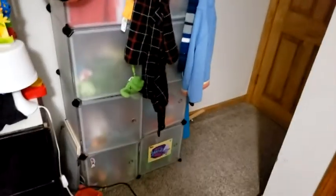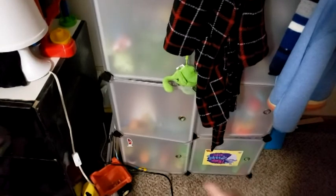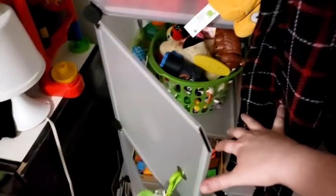I'm pretty sure it'll fit over there, so I might put that at the end over there, because this is just filled with, like, he's got his hats and gloves and stuff in this one, and then everything else is toys. The bottom couple are Play-Doh, and then it's just like toys he doesn't use all that much that we have to go through.